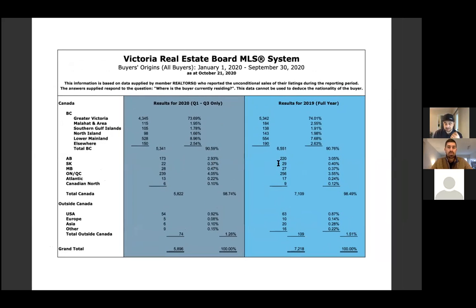So really, when we look at purchasers from Greater Victoria, about 74% this month, 74% last year. Slightly more buyers from the Lower Mainland. This is reporting at about 9% versus about 7.6 last year. Yeah. And then diving into some of these other stats, it looks like Alberta's down a tiny bit.